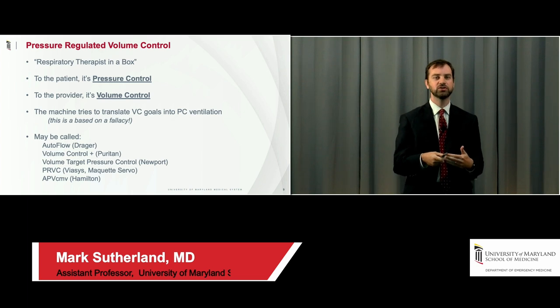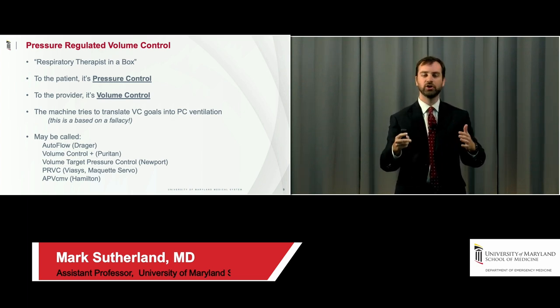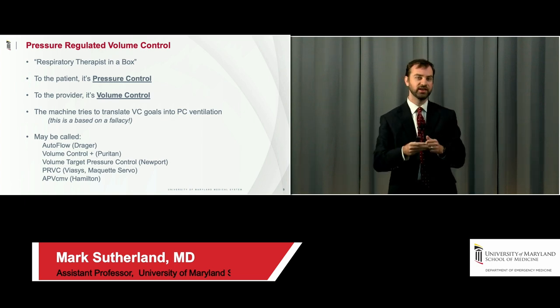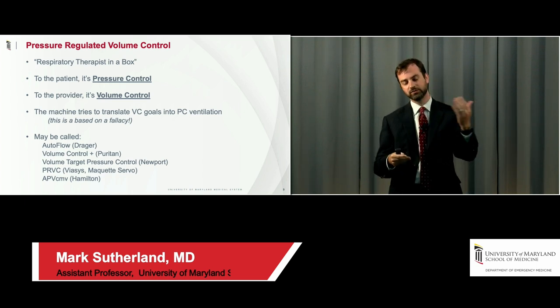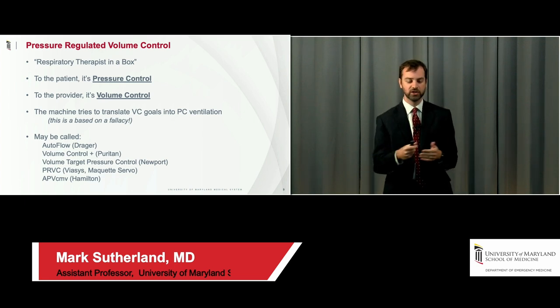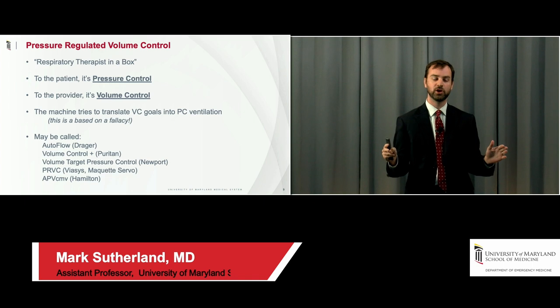So what the machine is doing is, for example, I might set a patient on PRVC, and I put them on a tidal volume of 400, and the machine gives a pressure control breath of, let's say, 20 centimeters of water. And then what happens is the machine looks, it actually gives, most of the machines give 3 breaths, and then they average across the 3 breaths, but it looks and it says, okay, on average on those 3 breaths, we got 320 milliliters for our tidal volume.